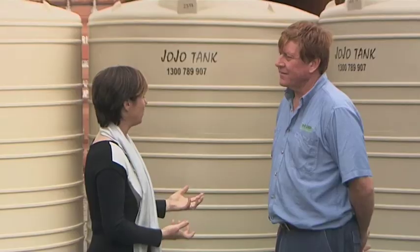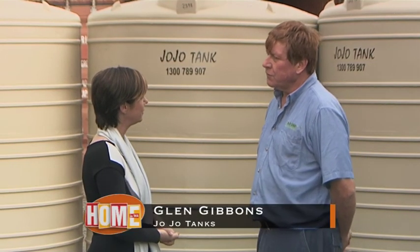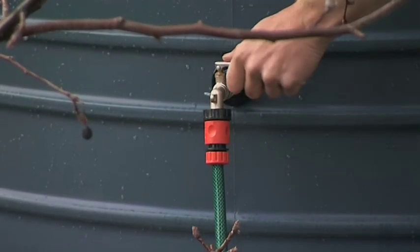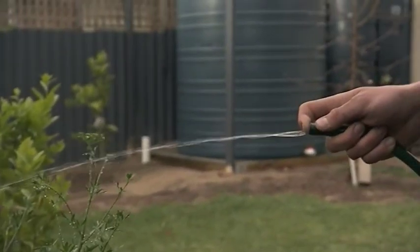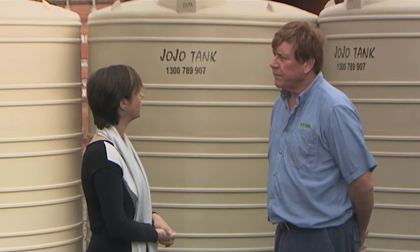Why install a rainwater harvesting system, and is it difficult to do? No, it's not very difficult to do, and of course the rainwater is for free, which helps a lot. There are several uses. You can use it in the house for the washing machine, the toilet, outdoors. You can use it for the garden, the swimming pool, and we'll come out, give you an obligation-free quote and help you decide what you require.